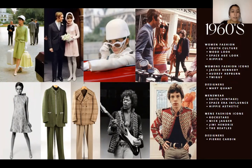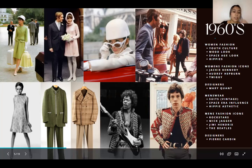And then this is her wedding picture, the second picture on the slide. And she's actually wearing a short dress. During the 1960s is when the mini skirt or mini dress was introduced into fashion. And with her wedding dress, she shows how she played into the fashion trends of the time.